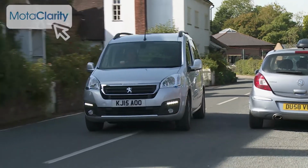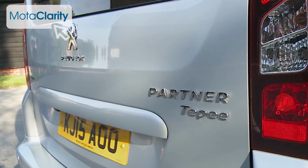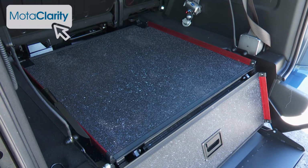The demise of car-based MPVs means that commercial vehicle-based MPVs like this one have genuinely come of age in recent times. The Peugeot Partner Tepee, like many of its direct rivals, is proof positive of that, and for many years it proved to be the perfect vehicle for WAV conversions.